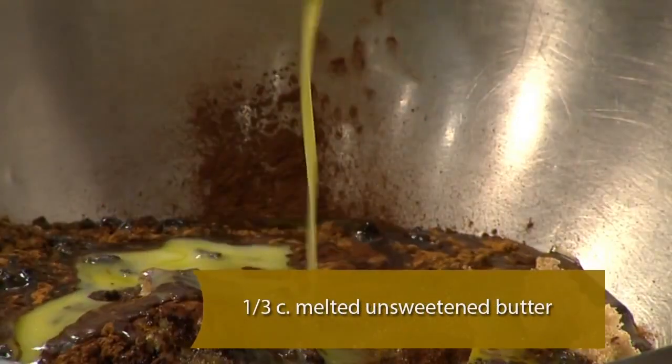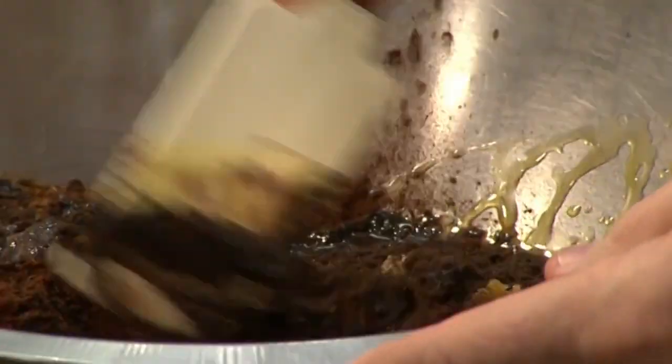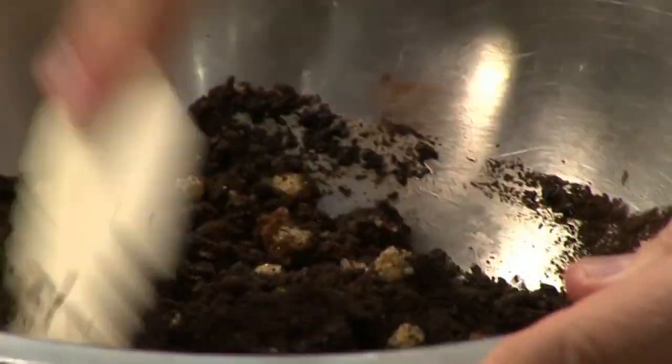So the butter is what's going to hold it all together. Take your rubber spatula and you're going to mix it up. And this will take a couple minutes to mix it really well, because you need to spread the brown sugar and the butter all the way throughout the mixture. So give it a couple minutes here to mix, mix, mix.